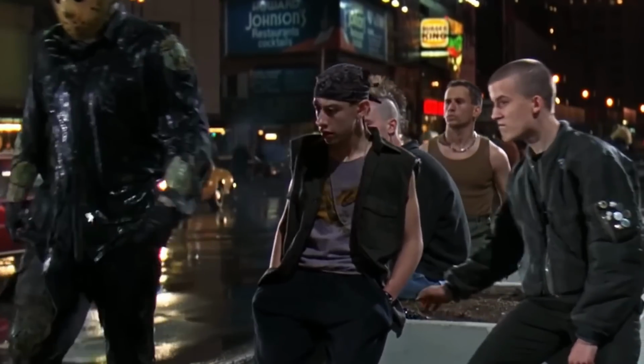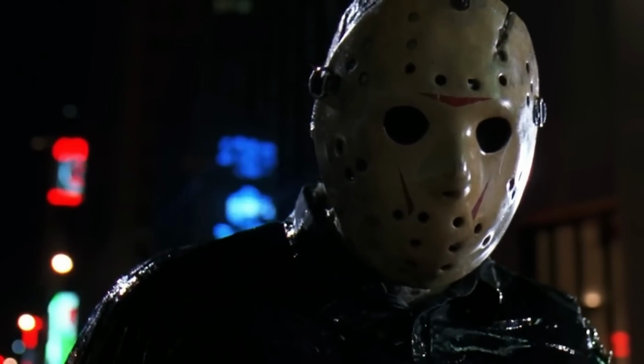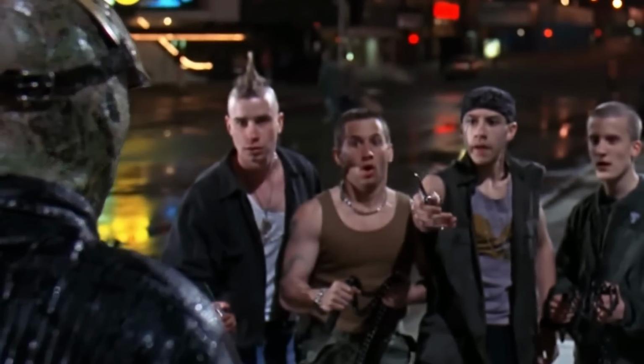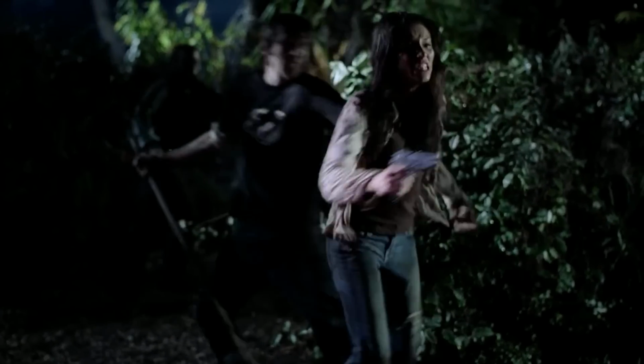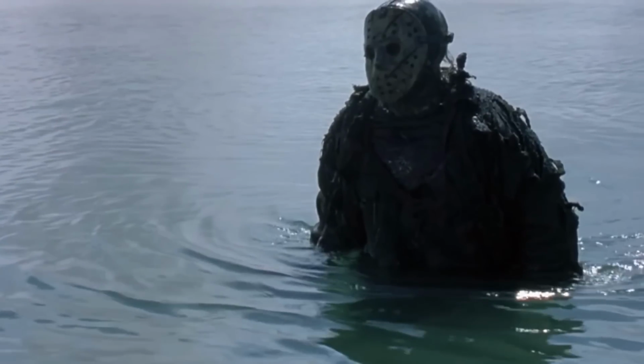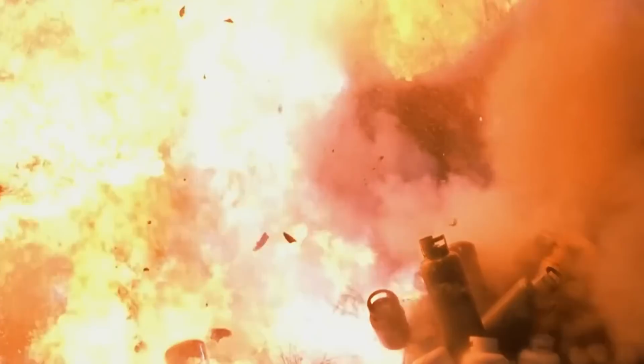Jason's a pop culture icon, recognizable even to your grandma. His hockey mask is a Halloween staple and has been parodied in various shows and movies. The guy's practically a household name. On the other hand, Victor Crowley might be a hidden gem for die-hard slasher fans, but he's not exactly as popular as Jason. He lacks the mainstream recognition that Jason enjoys. Jason's legacy is so strong that fans have even taken matters into their own hands, creating fan films, while we wait for another official movie.